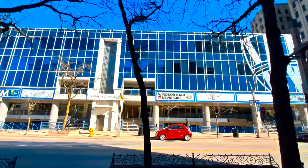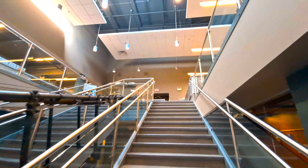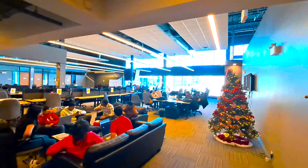This is one of the two downtown campuses of the University of Windsor. I have my advanced software engineering course in this building.